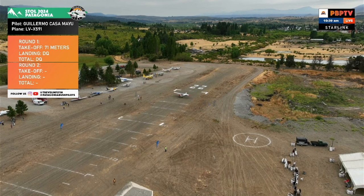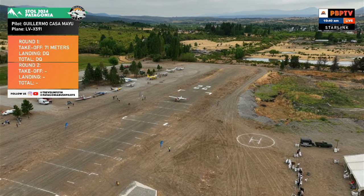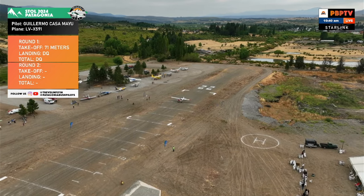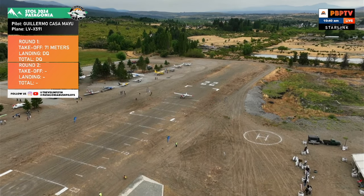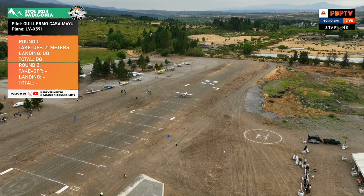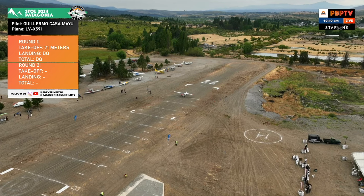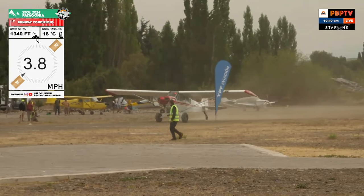So tell us about the event last year. What was it like compared to this year? Well, last year it was hot. We didn't have much shade. And the planes were all on this side of the runway. So people were walking amongst the planes, which is nice, but there's a risk because they touch things they shouldn't touch. I think this year it's much better.